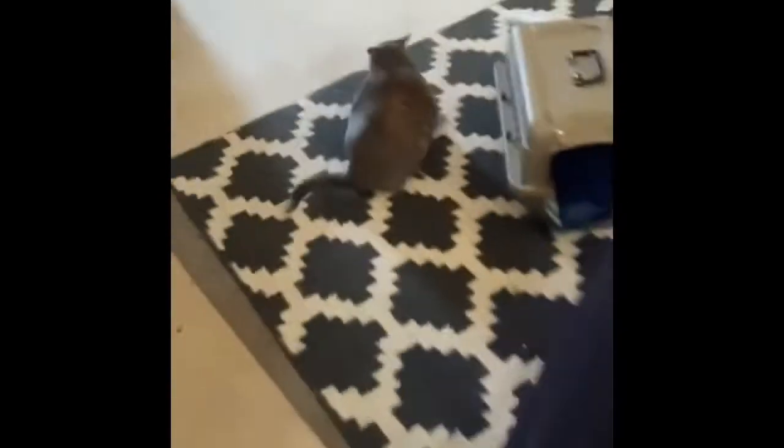More than likely, she's in here somewhere. Is she under the bed? Is she under the couch? Is she in here? Where is she? Maple! Oh, he was right. Under the couch. Thanks, Leo. I can always count on that nose.